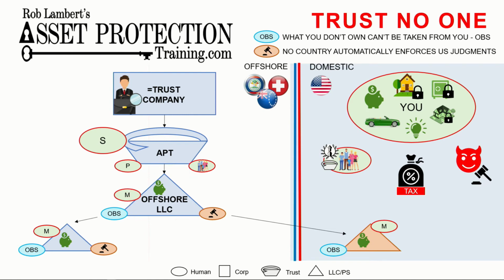And if they do decide to bother you, if this little red devil creditor comes after you, he or she is going to be stopped by the expense. It is simply not worth it. The holding company is simply to allow you to have control without ownership.